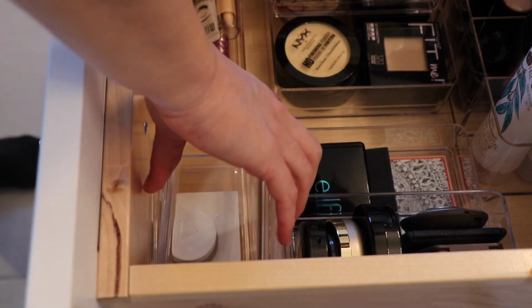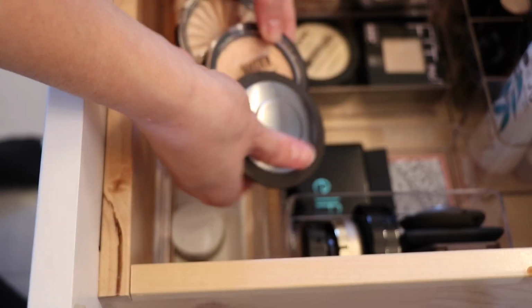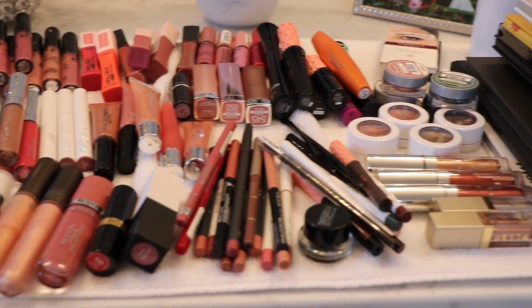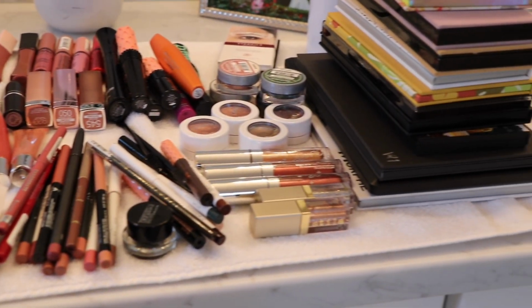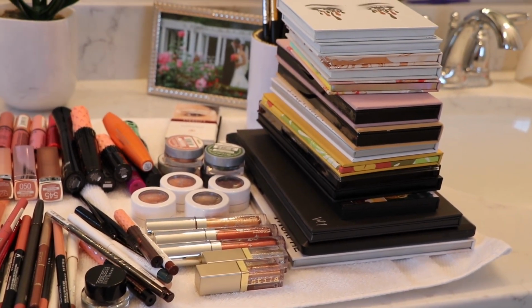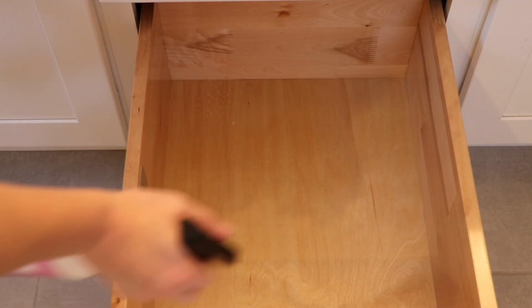Okay, so this drawer is just about done, and I'm really liking the way that it is turning out so far. Moving on, we're gonna be tackling all of my lip products and my eye products. Now, there is a lot of them. Like I had mentioned before, I am going to work with the largest components and then move on down to the smaller ones.